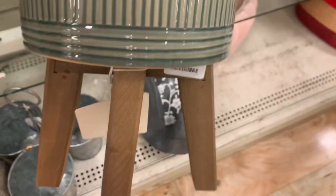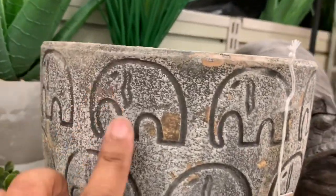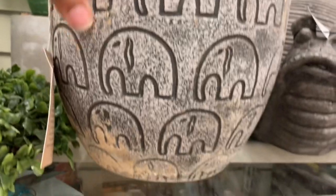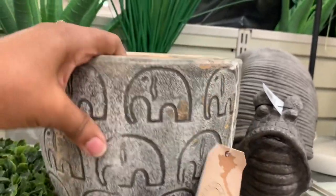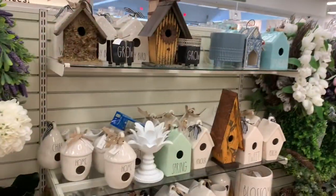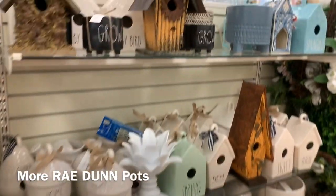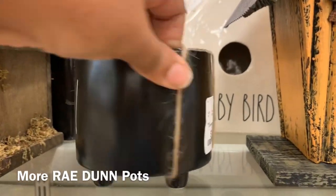So the wooden legs were actually attached to this planter. And this pot right here had a lot of texture to it. It was actually engraved with elephants, and I thought it was very unique. It was going for $19.99. So over here they have all of their Ray Dunn pots. Let's see, this is a tiny one, about 4 inches.